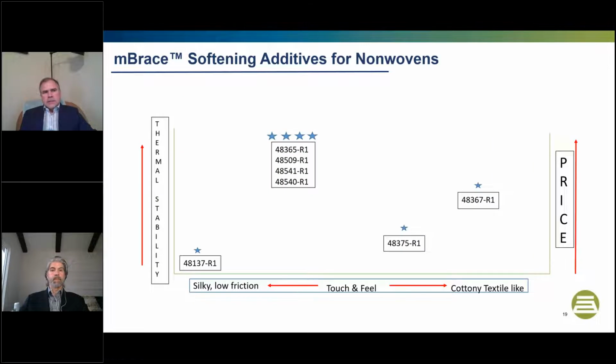This next slide has the same product, but it's in more of a visual map with the facets of soft and heat stability listed there on your left axis and your horizontal axis, and then also price listed on your right vertical axis. This kind of relates the relative cost versus performance versus facet criteria that you're looking for.